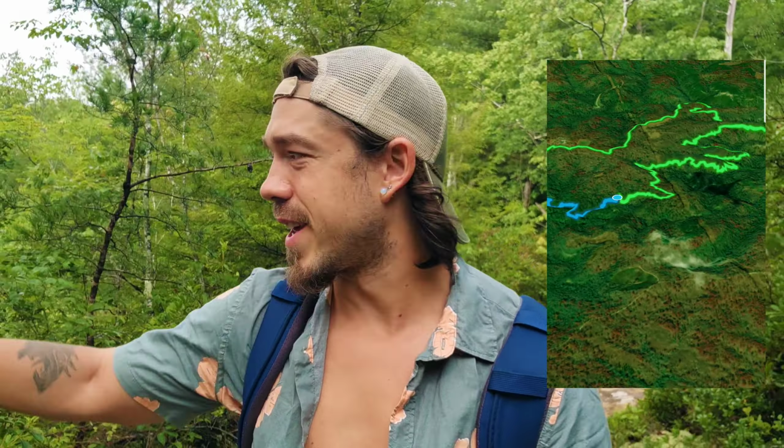This trail maneuvers all the way beside Thompson Creek. You can hear it all the way down here in the canyon.